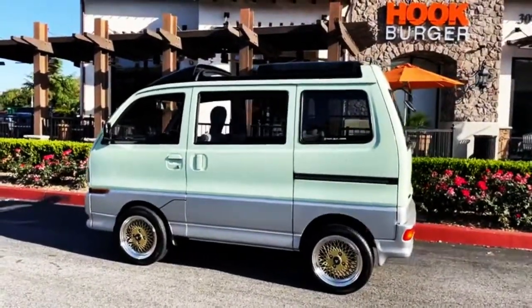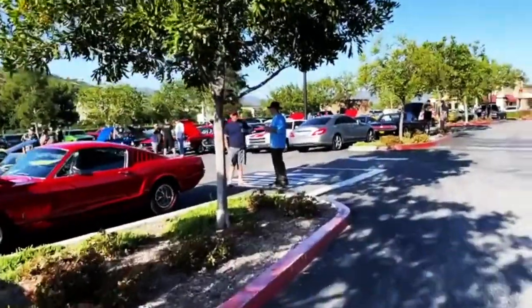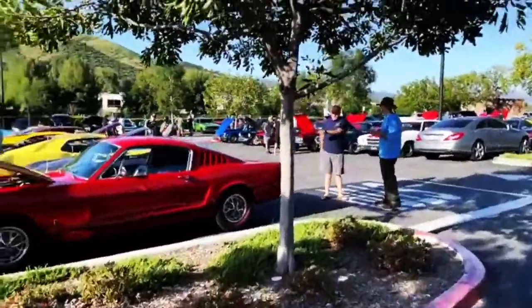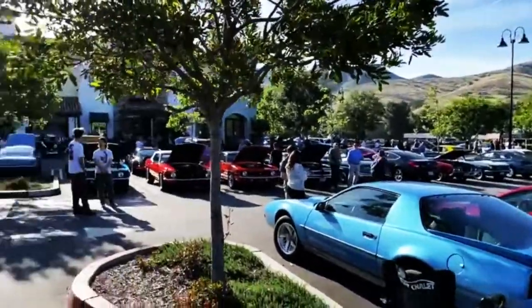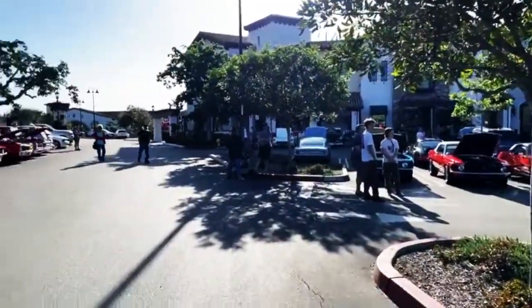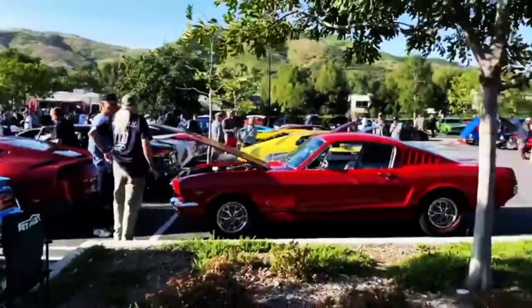Exactly. That is cool. All right, let's keep walking. We got lots more to see. There's a lot going on here today. It's a pretty good turnout over here in Thousand Oaks off of Lindero. Come join us if you've got nothing to do today.